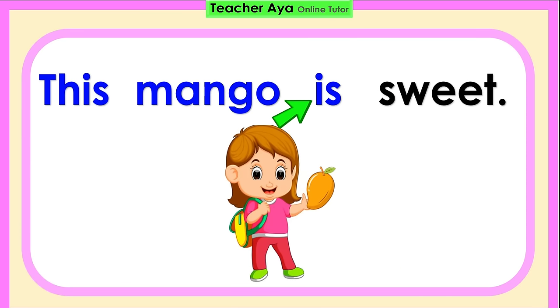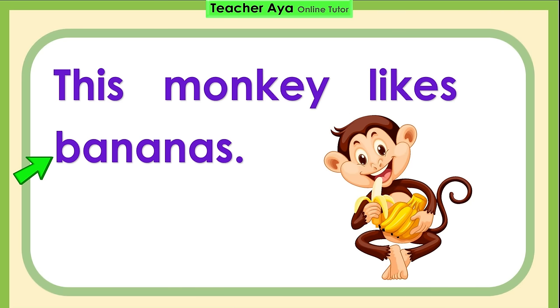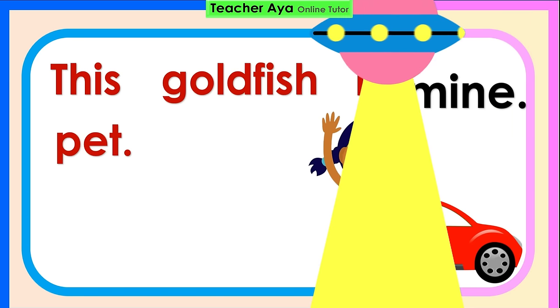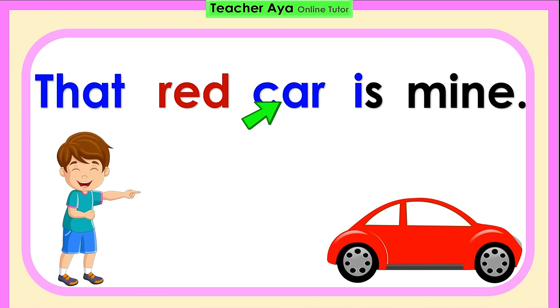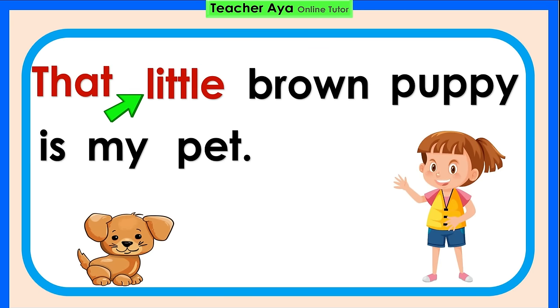This mango is sweet. This monkey likes bananas. This goldfish is my pet. That red car is mine. That bird likes to sing. That little brown puppy is my pet.